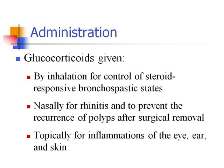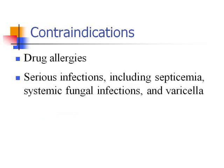Glucocorticoids are given by inhalation for control of steroid-responsive bronchospastic states. They can be given nasally, topically, orally, and systemically. We do not give these drugs to people who are allergic to them, or people who have serious infections, including septicemia, systemic fungal infections, and varicella.